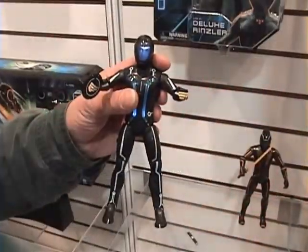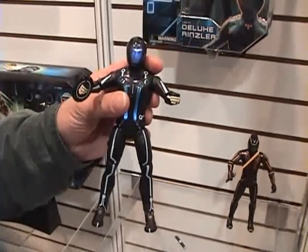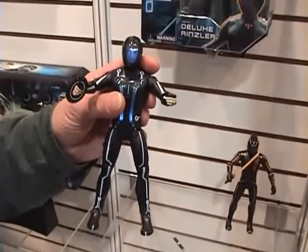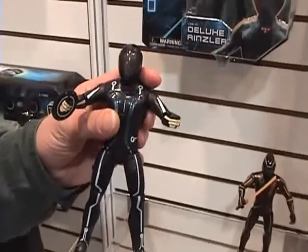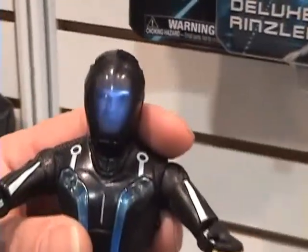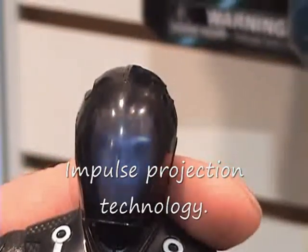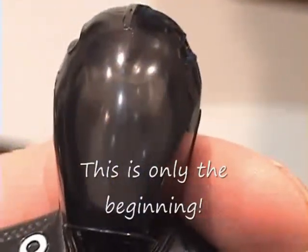Okay, here we have a male figure doll from the Tron movie. This is Sam, the character. And the really neat thing about this is the, what's it called again? Projection face. Impulse projection technology. Now this is something that we need to watch for in toys coming out in the future as well.